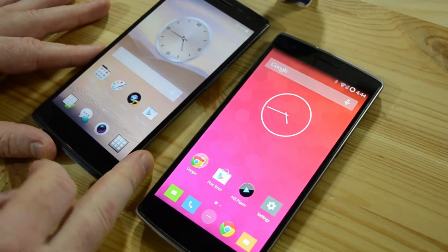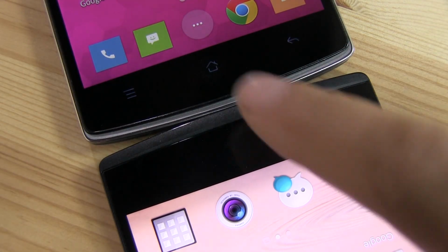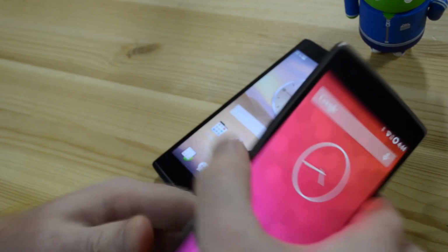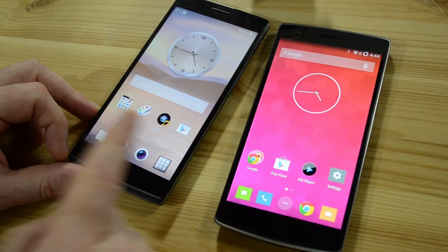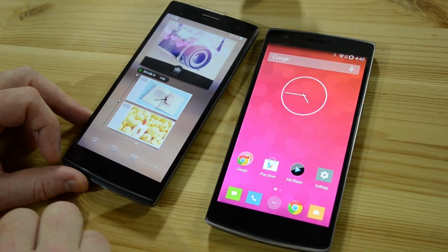Now both of these displays are actually made by JDI, which is a conglomeration, or I guess a joint venture between Sony, Toshiba and Hitachi. So they're both very, very good quality displays. However, I'm going to give Oppo the nod here, because I think QHD actually is the future, and I think people appreciate having extra pixels.